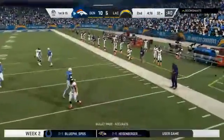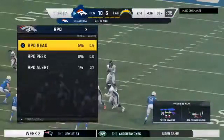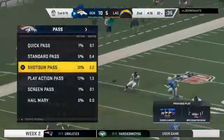Now a fake on the give here as they try the run-pass option. Phillip Lindsay, the intended target. And that'll bring up 2nd down.